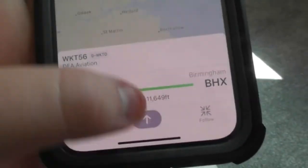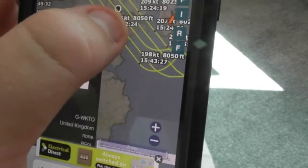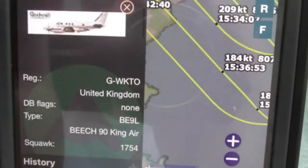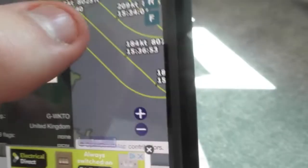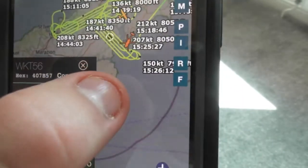Talking of that, if I go back to there we go. As you can see, this is how much mapping training it has been doing. The registration, like I said, was G-WKTO, with the call sign WKT56, and that flew near about 18,000 feet.